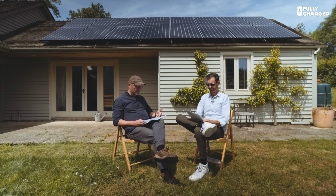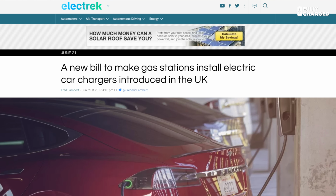I like this one. This is another little story that came out of the Queen's speech, which I mentioned in a previous news episode: petrol stations and motorway services will be required by law to install electric charge points. That is under plans outlined in the Queen's speech. I missed that in the original Queen's speech when I skimmed through it.